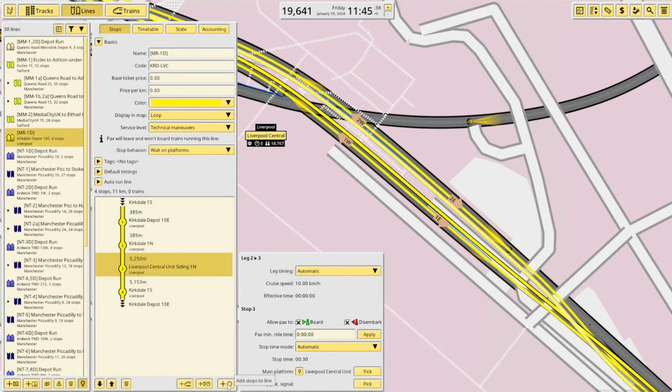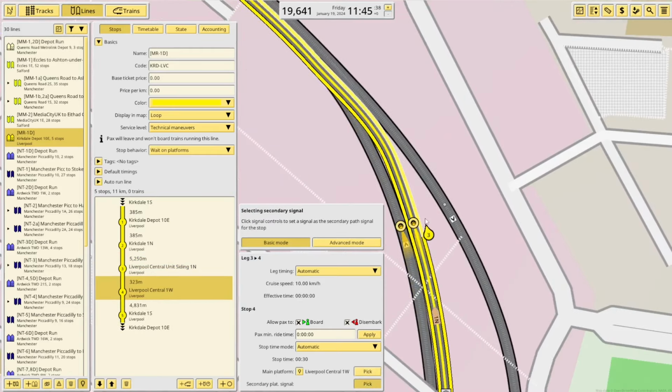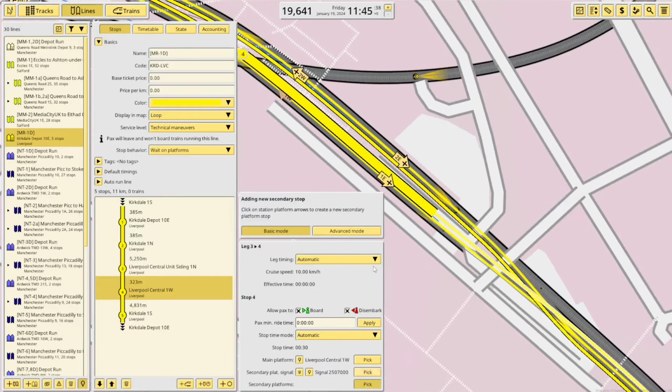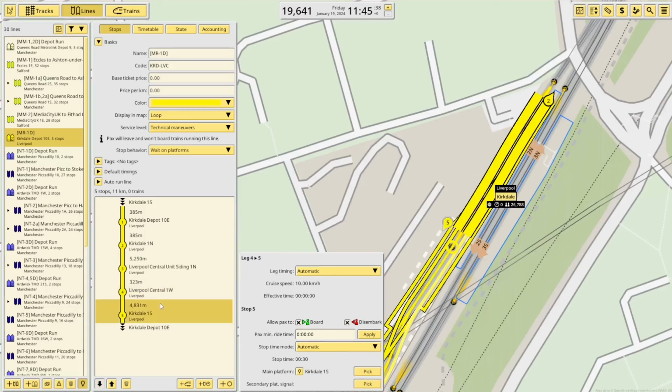So we can then say pull into one, usually. But if you have to, pick this. And then it can then go into two instead if it needs. Like that. There we go. Cool. And then that's just the depot run back. That should be fine.